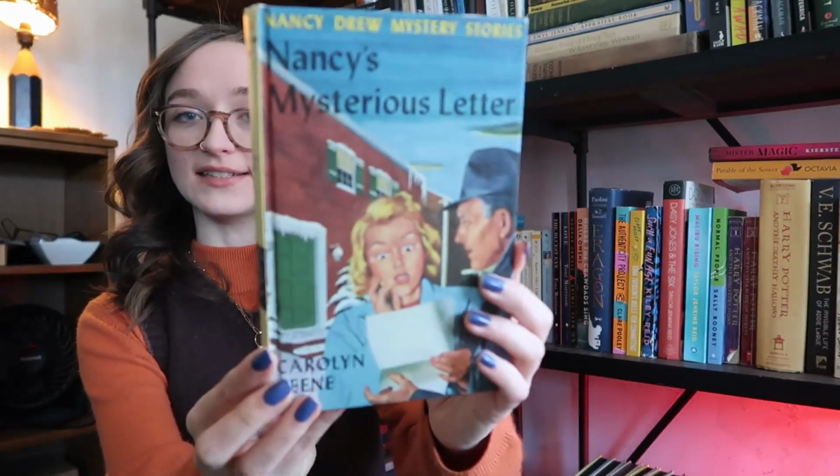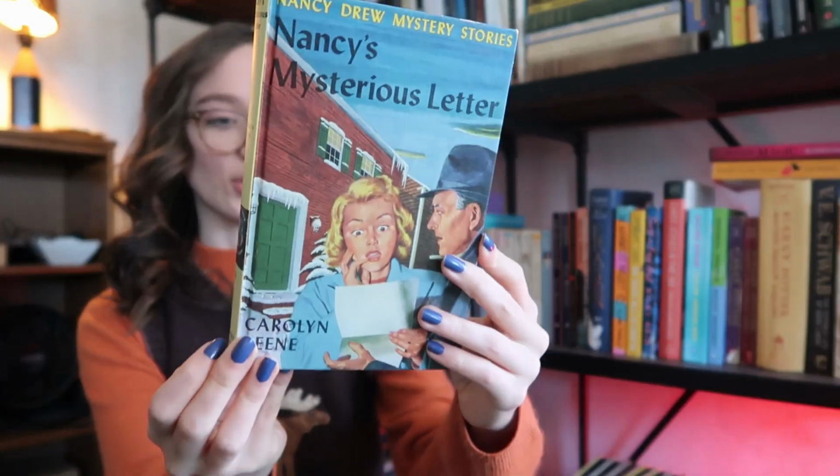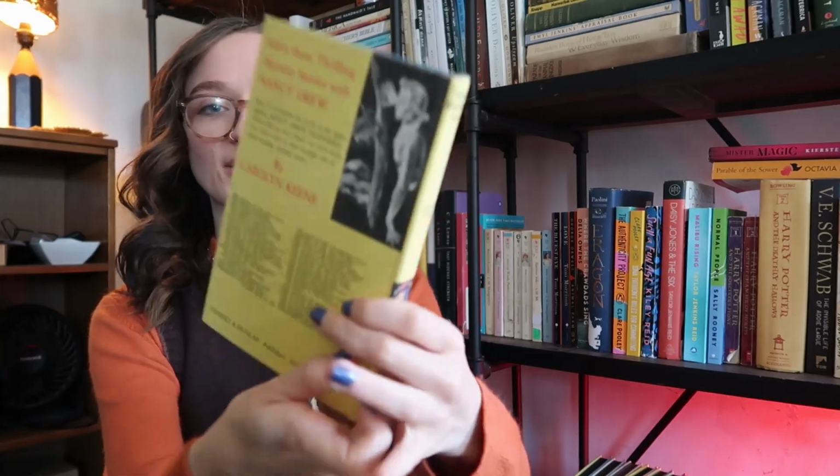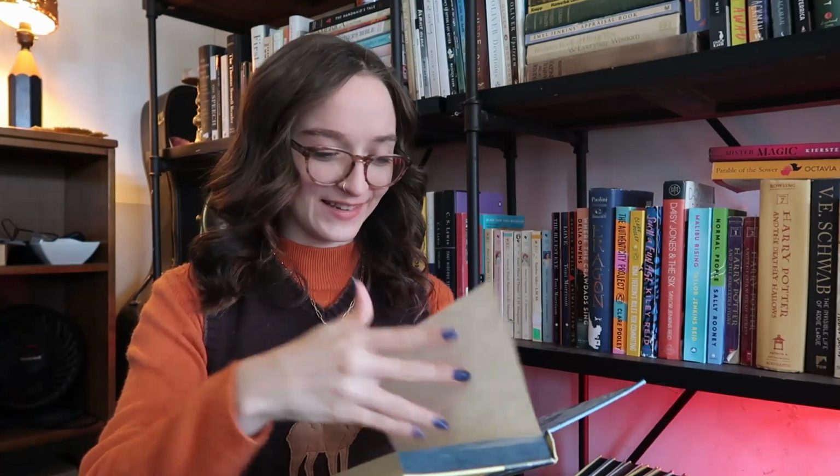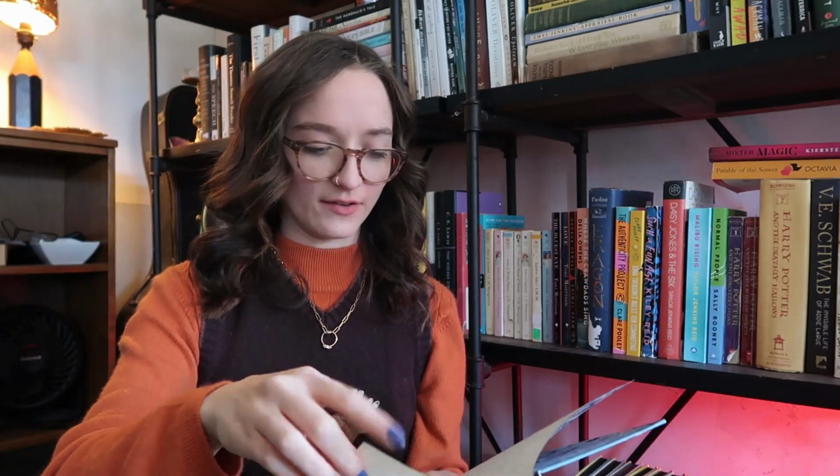And then we've got Nancy's Mysterious Letter, which I've mentioned earlier. Here's the back. Let's see. Oh, blue inside pages, which is very cool. Something that I don't have a lot of, I don't think.